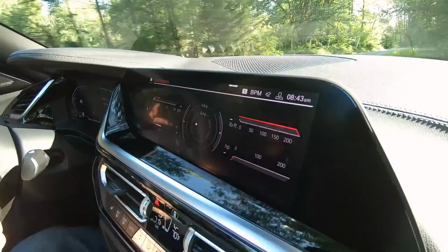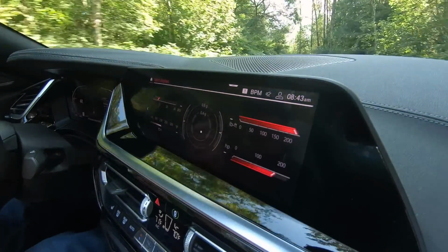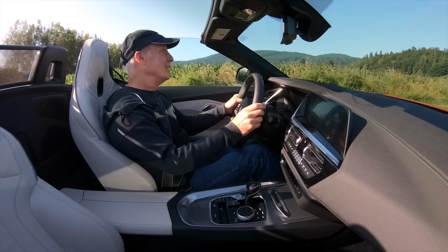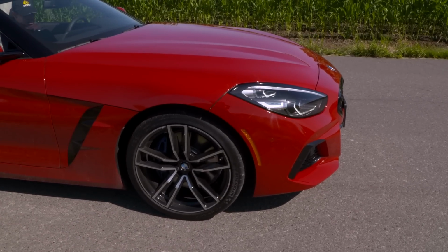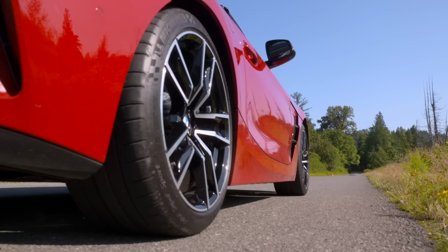I do like this though. Extra gauges, including a G-meter, offer up a lot of information, though I'd like to see it in the main cluster or on the head-up display. Fuel-saving automatic engine start-stop system? Yes, the Z4 has it, and if you don't like it, it can be turned off.